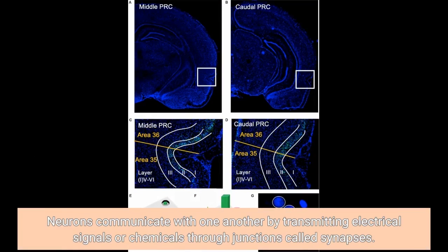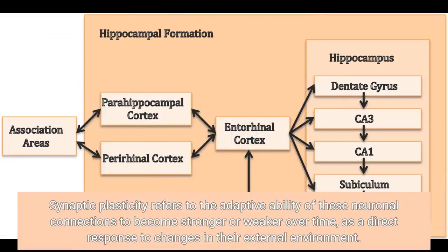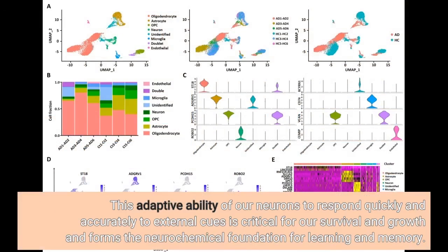Neurons communicate with one another by transmitting electrical signals or chemicals through junctions called synapses. Synaptic plasticity refers to the adaptive ability of these neuronal connections to become stronger or weaker over time, as a direct response to changes in their external environment. This adaptive ability of our neurons to respond quickly and accurately to external cues is critical for our survival and growth and forms the neurochemical foundation for learning and memory.